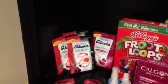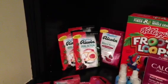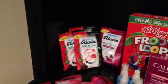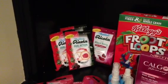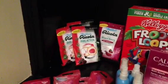The Ricola, it was just free for me. When I saw Michelle's video, she said there are 75 cent off coupons on the dual action in your Red Plum 11-11. But I swear, I could not find them in my insert. I looked two and three times. Hopefully I didn't overlook it, but these were just free for me.